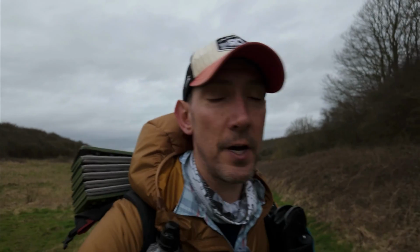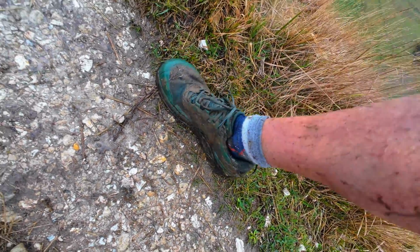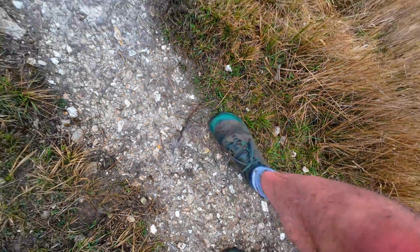What else? I've said it before plenty of times, but the Mega Grip outsole, I think you are really going to struggle to find any sort of trail shoe or trail running shoe that is going to grip any better than these do in all sorts of different terrain. And experience as well with the Mountain Racer 3, it wears really well. Like I say, the Mountain Racer 3s lasted me a good 600 miles at least.